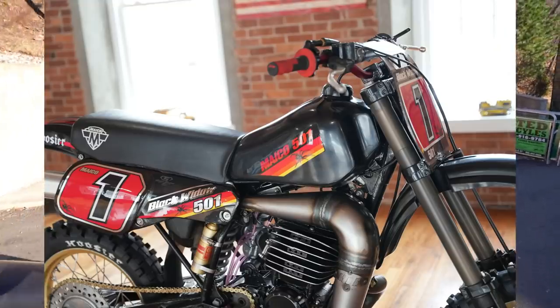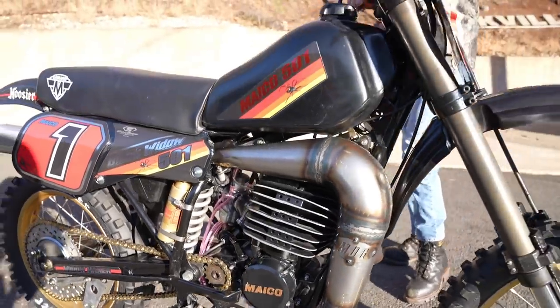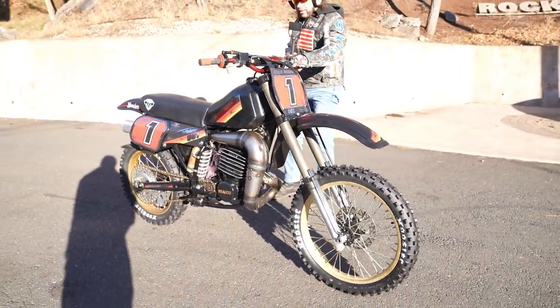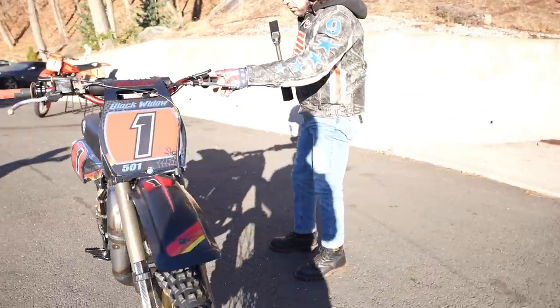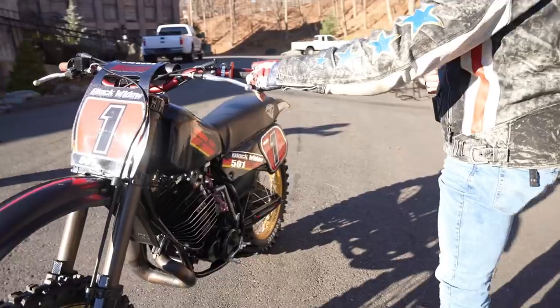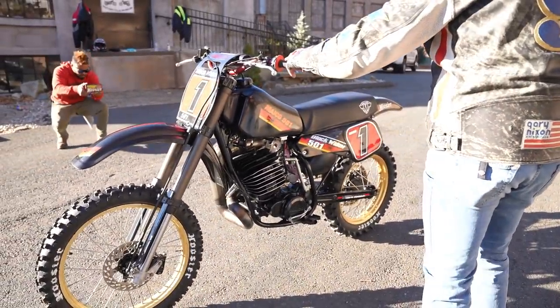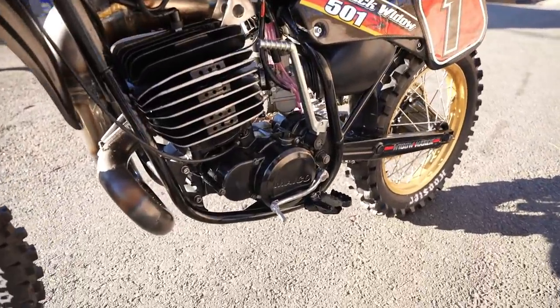This is considered by those in the know to be the best two-stroke big bore power band of any motorcycle ever made. Honda actually copied the port timing on this bike right here for the now famous CR500. A lot of what they did was copied from Maico on this actual motor right here. This thing's absolutely insane. Super, super rare piece.